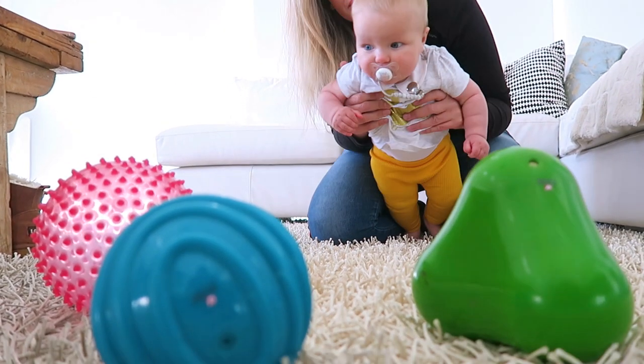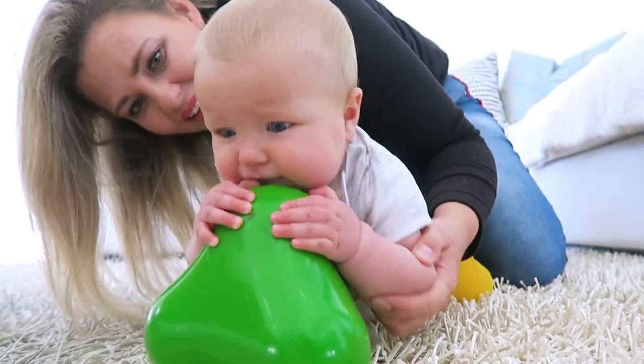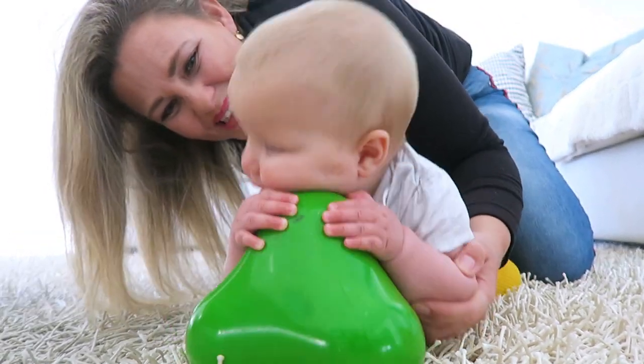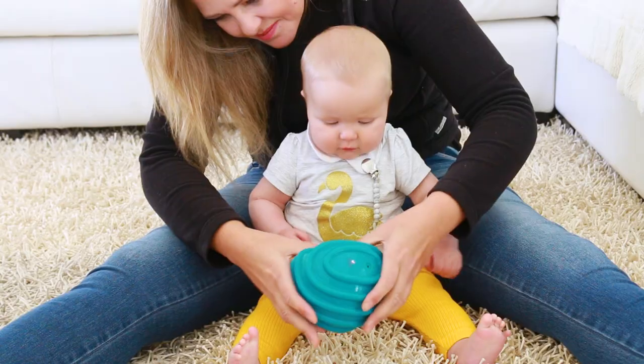Come on, Juliet. She really doesn't like tummy time, so we have to encourage and motivate her, as you can see. What's that? Bouncy, bouncy, bouncy, bouncy.